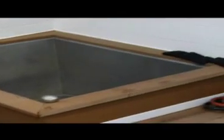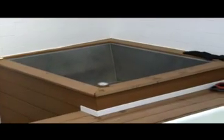So the corner tub is actually a cold tub. We like to flush out the lactic acid buildup in our legs. So we'll go from cold tub to hot tub and back and forth, and then it helps rejuvenate your whole body.